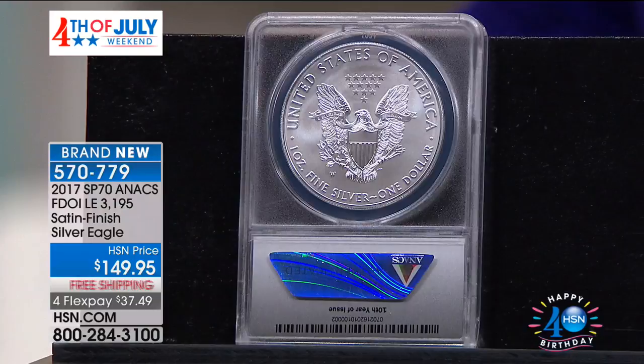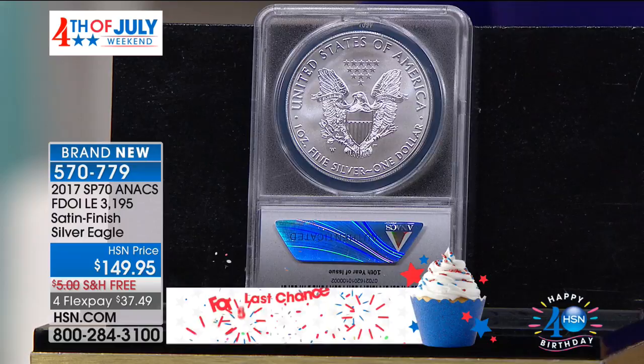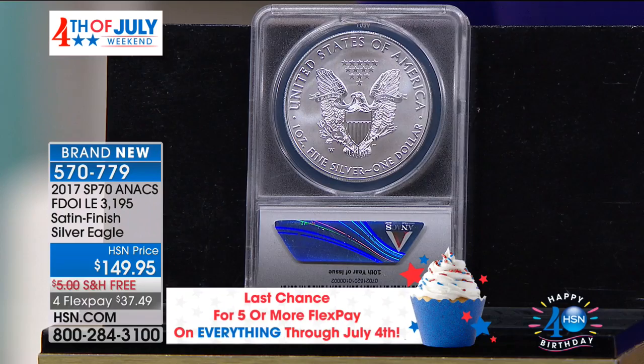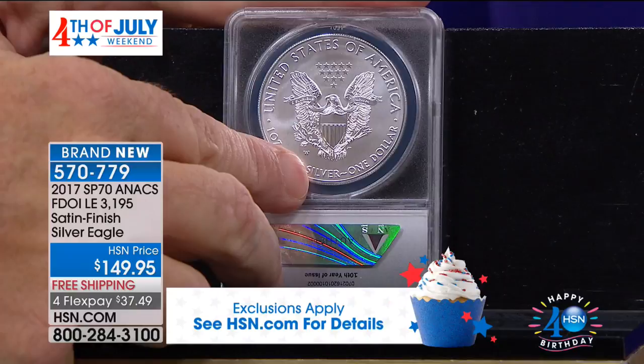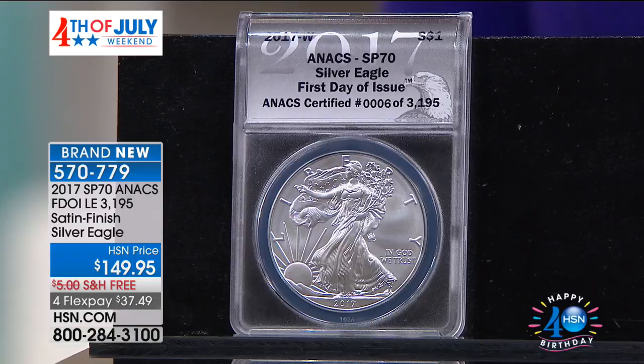Okay, so they made a regular mint state coin. Actually, this probably will end up even being rarer than the 2017 P, because this is a special issue coin. So this will be the rarest silver eagle made in 2017, bar none, because it's a special issue with the West Point Mint. It is brand new. It is exclusive to us at HSN. You simply cannot buy it anyplace else. There are 3,195 of these. Very few of these.